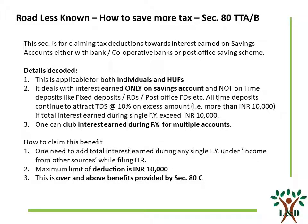We will now analyze the very interesting section of 80TTA and B. This section deals with interest earned on balances of savings like savings bank accounts, which also includes cooperative bank savings accounts and savings schemes of post office. The maximum limit of deduction is capped at 10,000 rupees for all individuals other than senior citizens and above. For them, the new section of 80TTB got introduced in financial year 2018-19, which we will discuss in a while. Individuals and HUFs both can claim these deductions. However, note that interest earned on only savings accounts will attract exemptions.